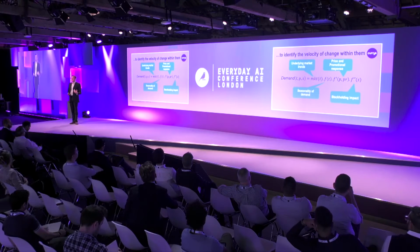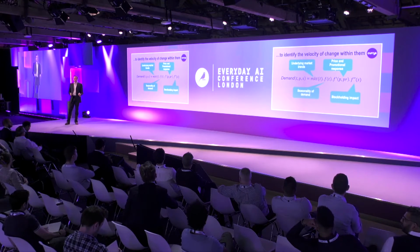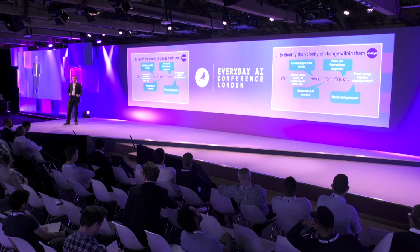Because actually, that's important for identifying the velocity of change within each of those. For example, your underlying market trends are not going to change weekly, which means you've got stability in the models you're developing. I have actually seen a demand forecasting model where every week they change the drivers. They change the type of model to get the best fit. So one week my price elasticity was 2, the next week it was 3. It made no physical sense. So we start to think about the velocity of change because that actually gets us a better output in the long run.